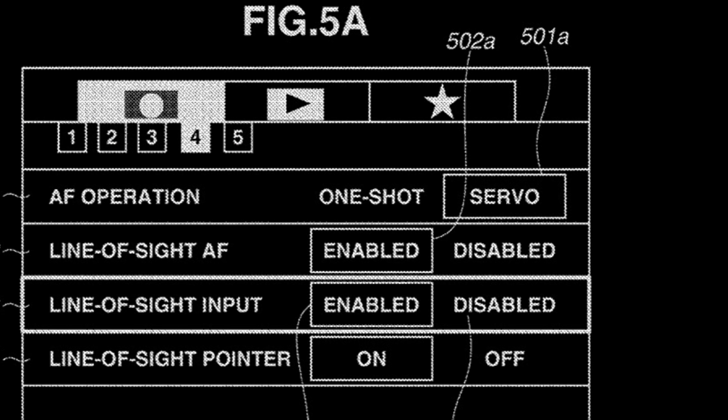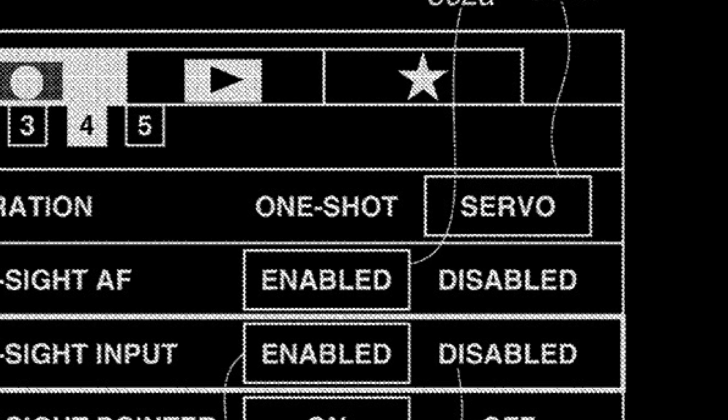Notice the top option, One Shot and Servo. One Shot is designed for stationary subjects, while Servo is designed for moving subjects, or a moving camera, or a combination of the two. And this is what really has me excited. When I first heard about eye-controlled autofocus, I was automatically assuming for some reason that we were taking portraits or wedding-type photography where your subject isn't moving around a whole lot.